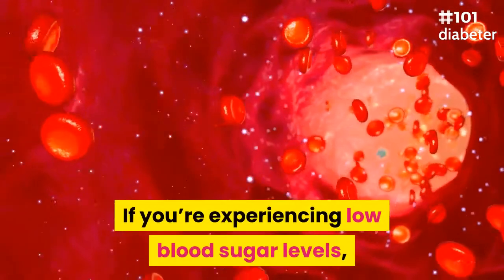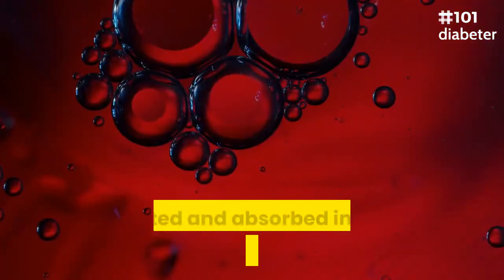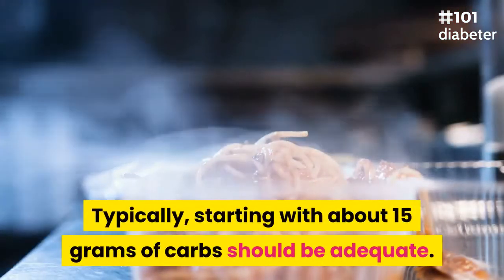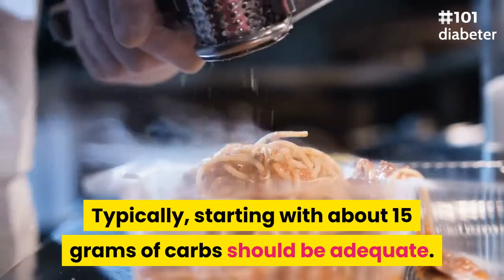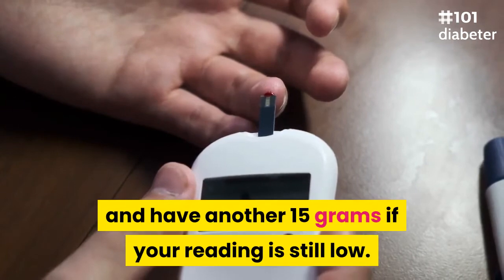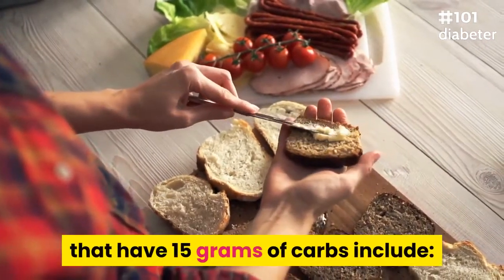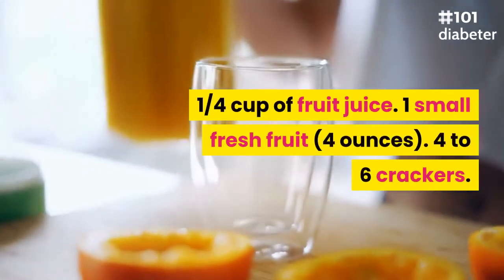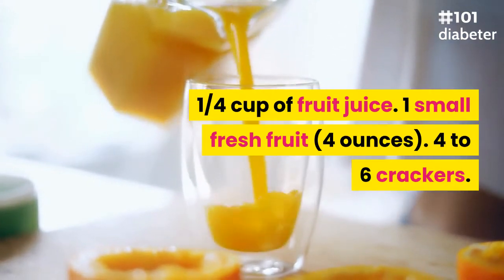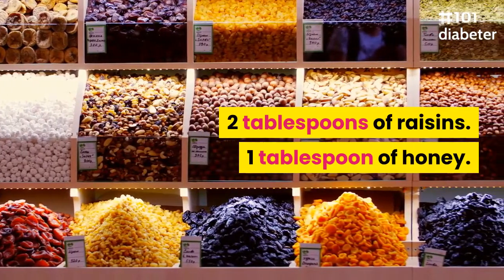If you're experiencing low blood sugar levels, choosing a fast-acting carb that'll be easily digested and absorbed into the bloodstream is best. Typically, starting with about 15 grams of carbs should be adequate. Then recheck your blood sugar, and have another 15 grams if your reading is still low. Examples of fast-acting carbohydrates that have 15 grams of carbs include 1/4 cup of fruit juice, 1 small fresh fruit, 4 ounces, 4 to 6 crackers, 2 tablespoons of raisins, 1 tablespoon of honey.